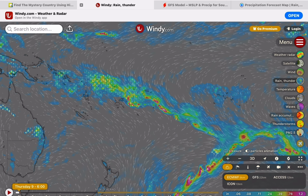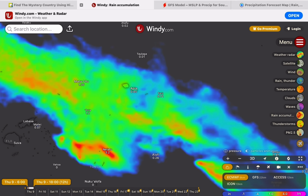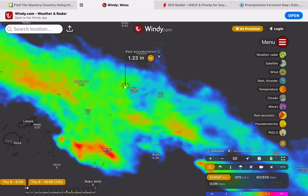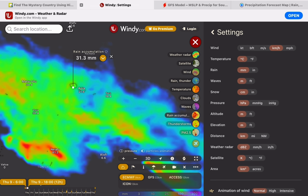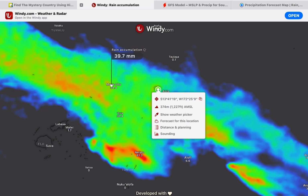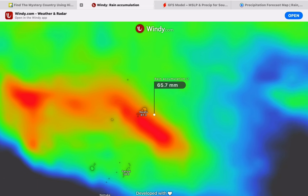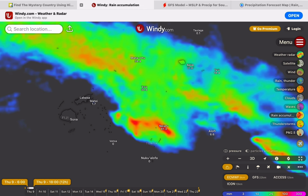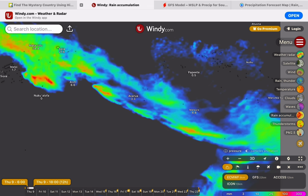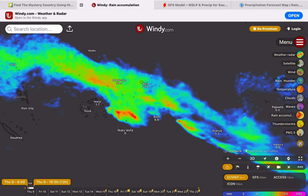So be careful now. The European model for the accumulation just in the next 12 hours has those storms in Samoa close to 38 millimeters and 34 in the next 12 hours. It does have close to 81 millimeters on an island in Tonga, so stay safe there. Be careful of those passing heavy downpours that already show through the Cook Islands.